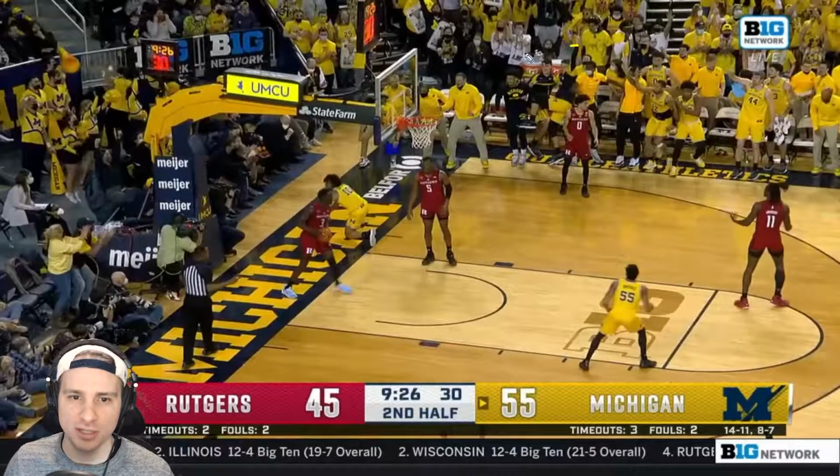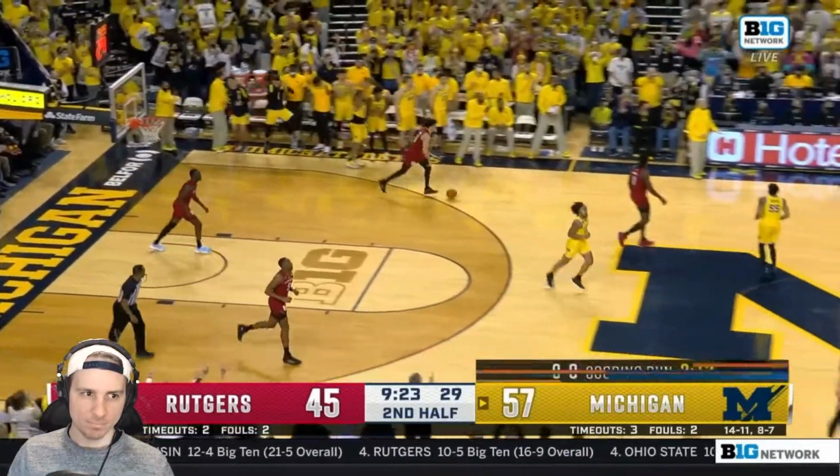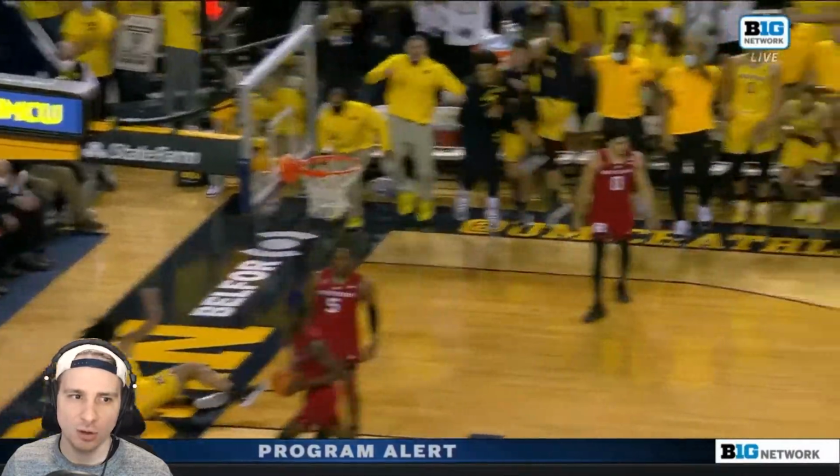Will Shedder losing his mind over here. Going to have Jace Howard with the little Euro step demonstration. Devontae Jones going to start running down the court. Love to see it. And it was pretty. Frankie Collins, boom, boom, reverse. Little double clutch. Watch out.